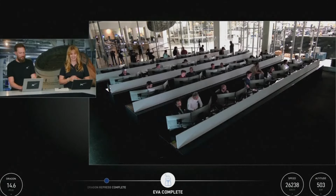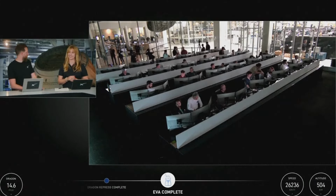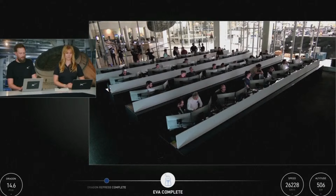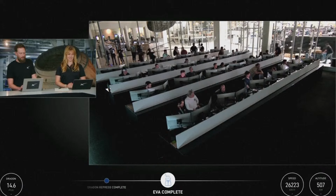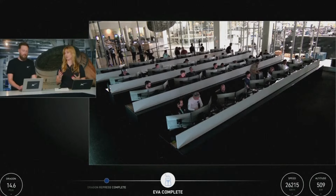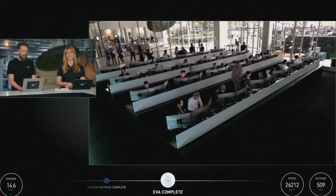Dragon SpaceX will be with you when you're ready in 9.3. Cabin atmosphere is looking pretty good right now, very stable. Copy that, SpaceX, and we are ready for your seat rotation. SpaceX copies, will report when initiating. That is incredible news. Okay.